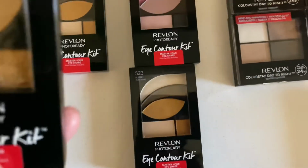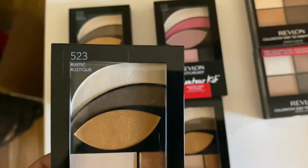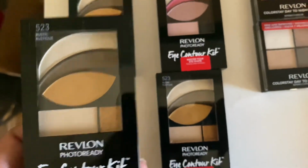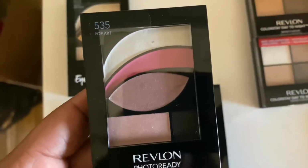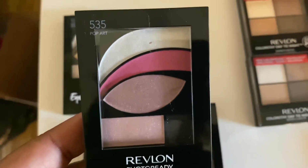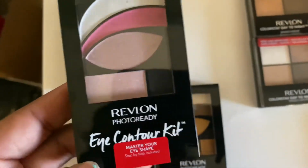Now let me show y'all which ones. This Rustic 523. They are $2.26. And then Pop Art is a little bit more. They're $2.65. With that $2 rebate, it'll make these 65 cents for this Revlon Photo Ready Eye Contour Kit.